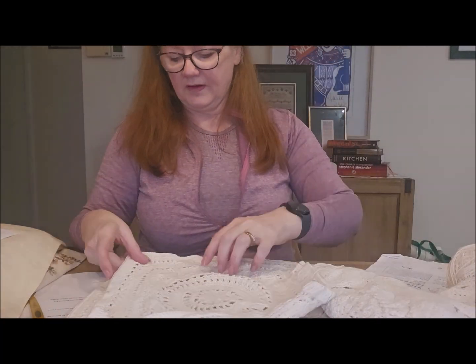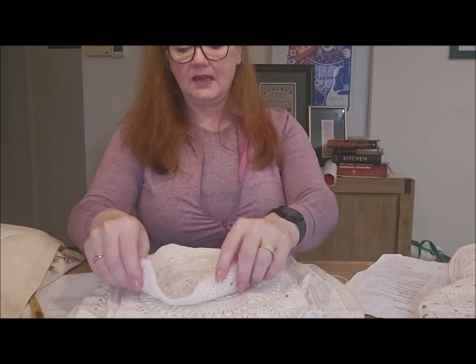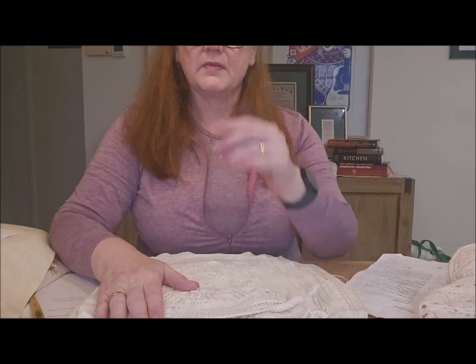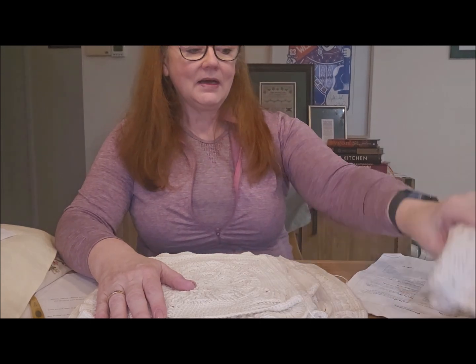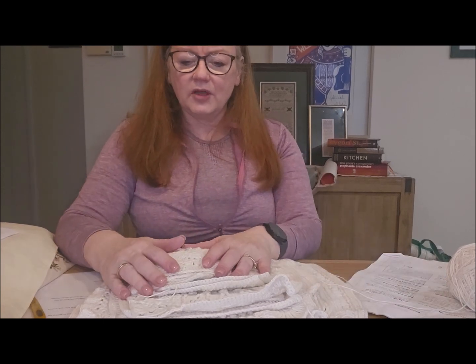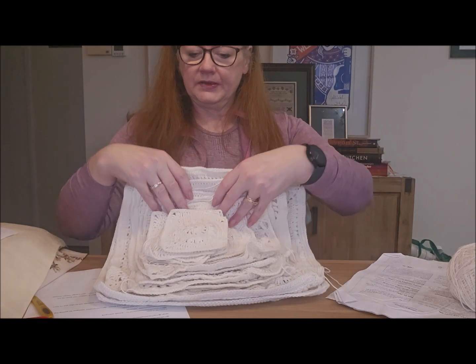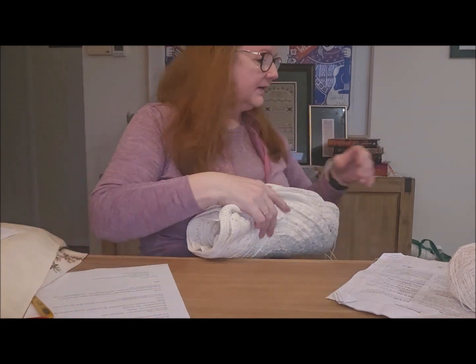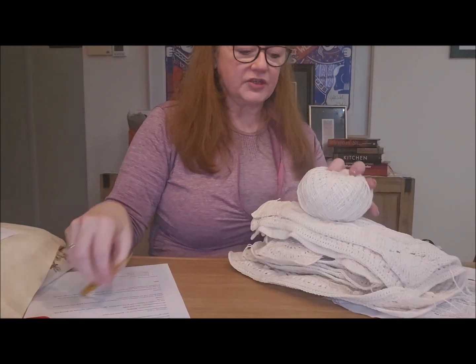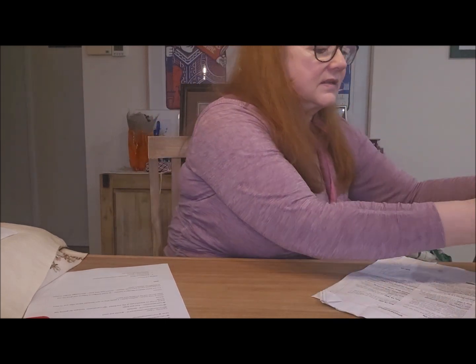There's a number of squares finished, so it'd be really exciting to see some of those. So I might show you next time, if I've joined some together, what that looks like. Yeah, I think that will help keep me motivated. So that's really good. Put those away. I'm really enjoying the crochet anyway. It's something new. I love to learn new things and new techniques, and I've been really enjoying that as well.